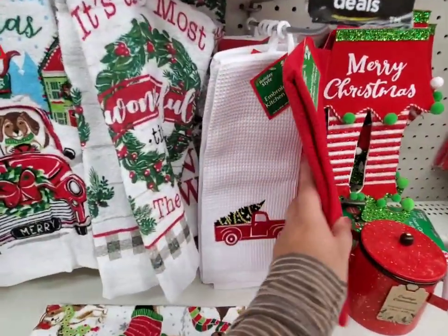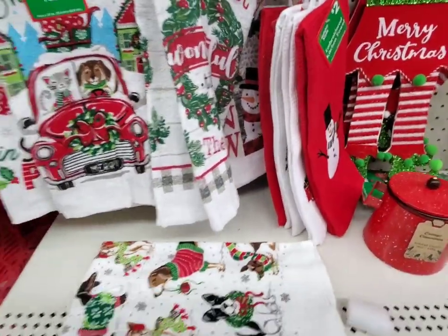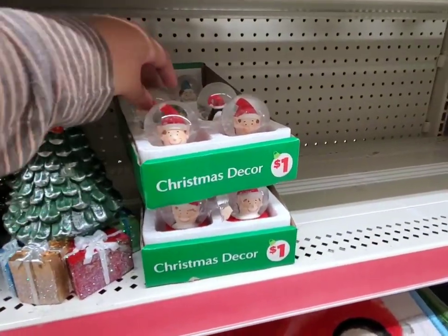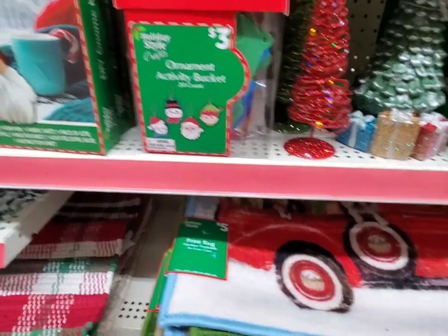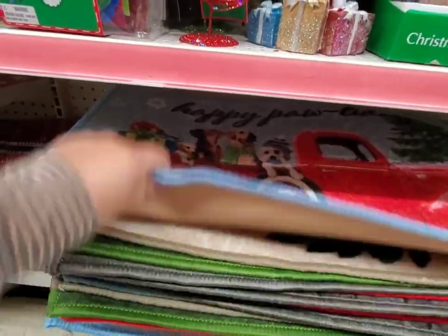These embroidered ones are $2. These are really cute. They have these little snow globes for $1. They have the elf, the penguin, $3 ornament activity bucket. And these are print rugs. They're very thin.